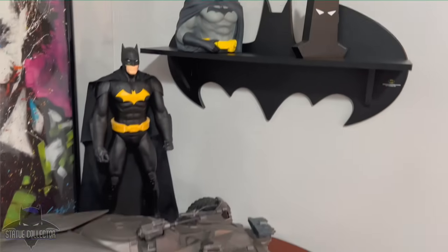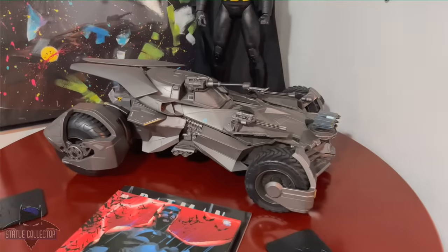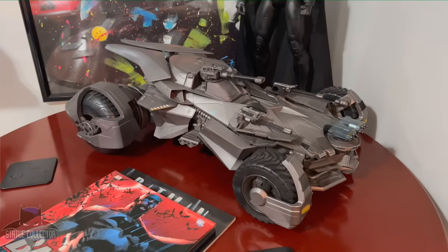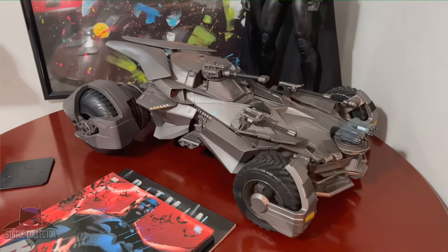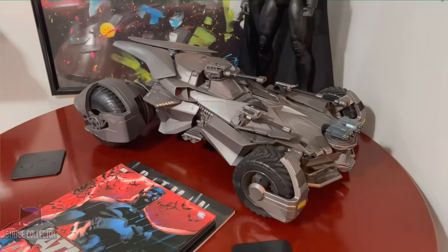And then we've got this remote control Batmobile. It's pretty cool. You can drive it with an app on your phone. There's smoke that'll billow out the back. You can shoot some of the missiles and it'll make all kinds of crazy noises. There's actually a camera in the cockpit so you can see first-person view what Batman sees when you're driving the car.